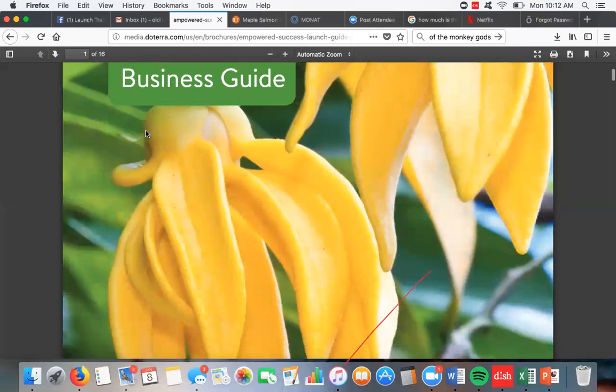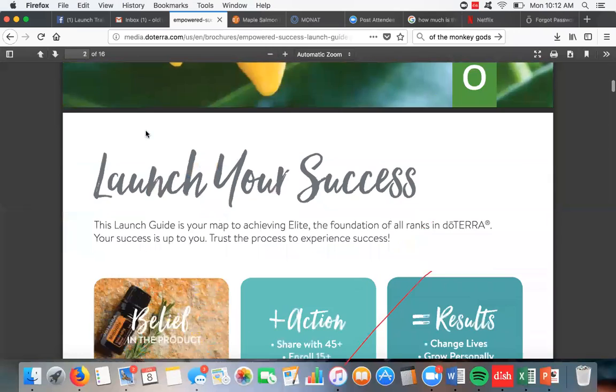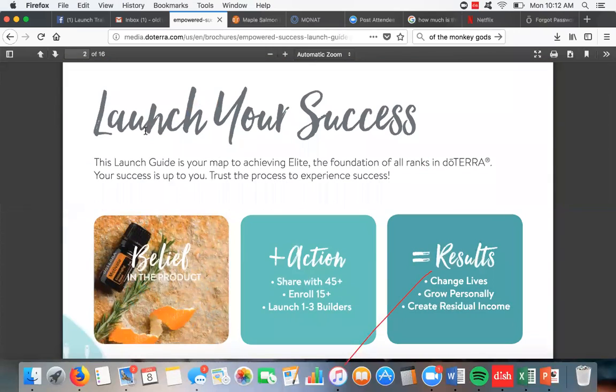And the first thing that I want all of you to do is write down what your goal is with doTERRA, what you want to achieve during this next year. What rank would you like to be by the end of the year? How much volume do you want to be bringing in on a monthly basis? What kind of a paycheck would you like to have monthly?